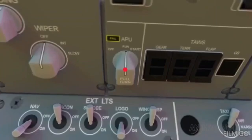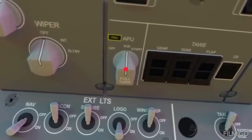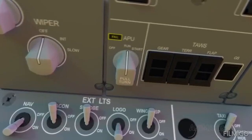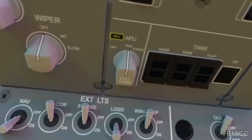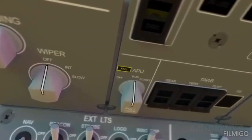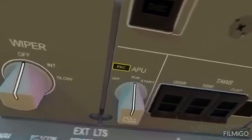The APU pull-turn switch functions something like a car ignition. The start setting is held for 3 seconds to start the APU. Once started, the switch reverts to the run position. The APU fail light illuminates for any electrical, fire, or starting issues.